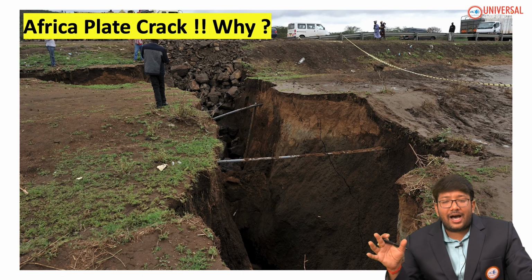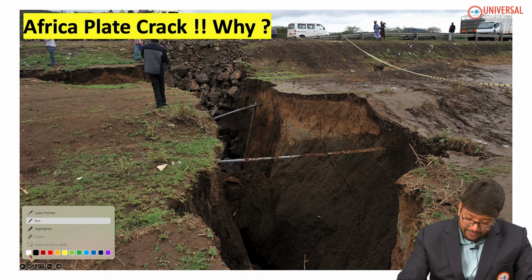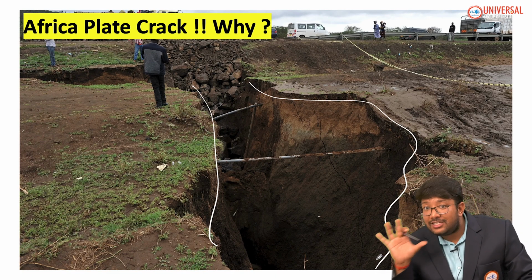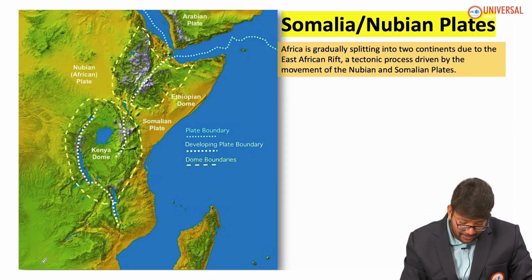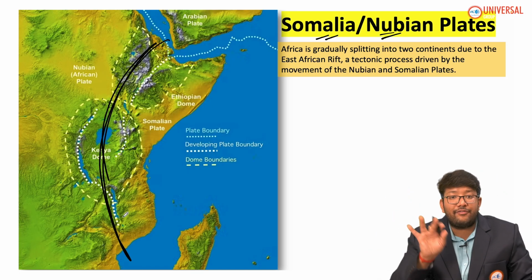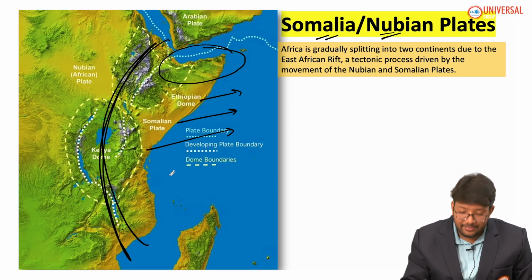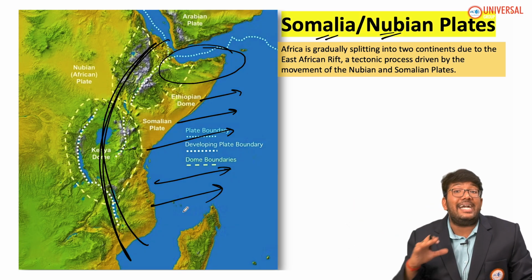Now recently, I think you all have heard about the Africa plate crack. Fine. So this is the African plate. Some diagram I've found on the websites. So the African plate is cracking. How exactly? This is the case study we have to read, because you know that the Somalia and Nubian plates are minor plates. Because of these plates, this particular east area of the African plate is separating from the African continent. This is the African Horn, we say that, and now it is moving towards India basically. In the upcoming future, you will see that these plates will be colliding with the Indian subcontinent.